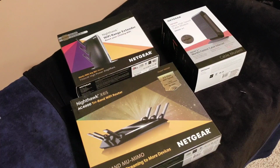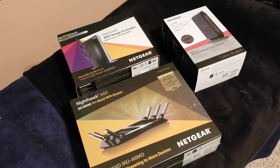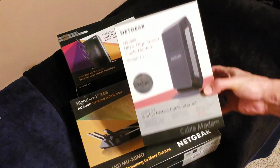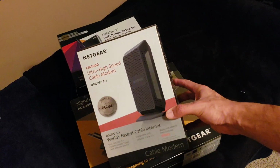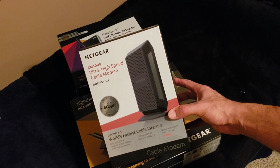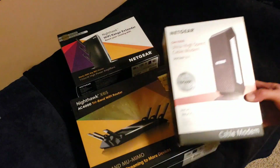I'm going to unbox the Nighthawk X6S in a moment here, the AC4000 router, but I just want to briefly go over the components that comprise my internet. First of all, I did upgrade to Comcast Gigabit internet service, which is fantastic. And with that being said, you want to have the equipment to give you the gigabit internet, and that's going to be the modem. We want to start out with the Netgear CM1000. This is a DOCSIS 3.1, which is certified to handle gigabit and beyond for internet. So you definitely got to have something like this first of all. Make sure you do that.